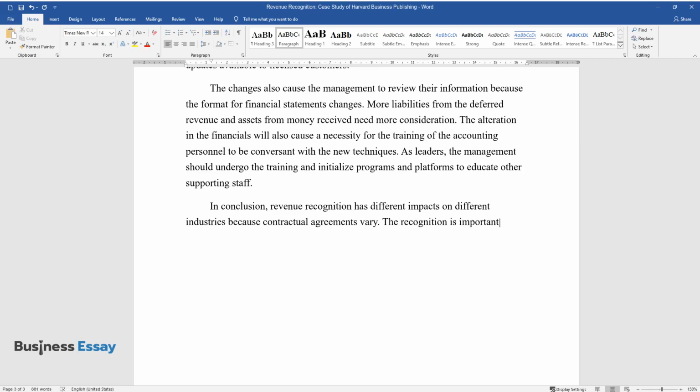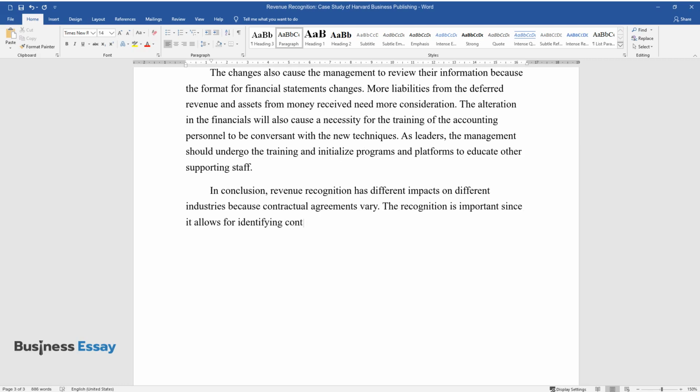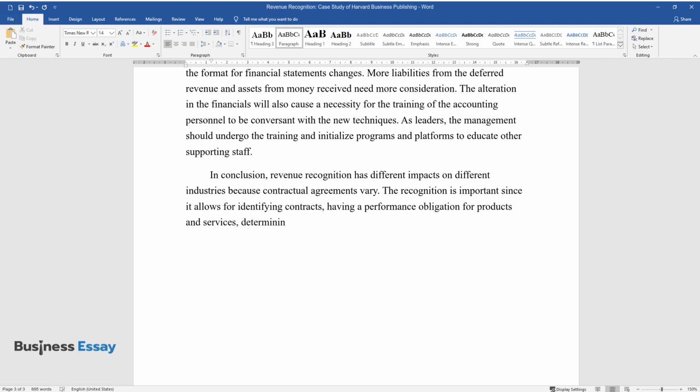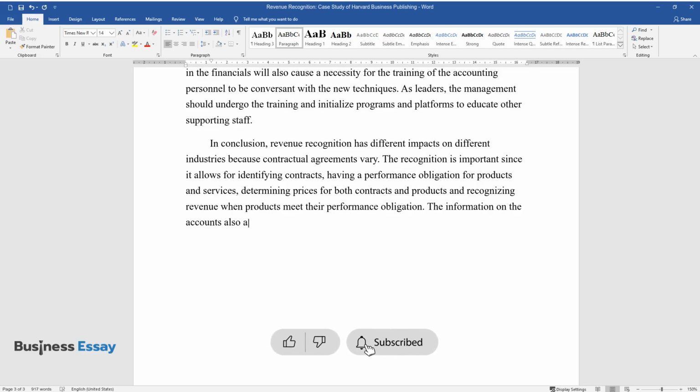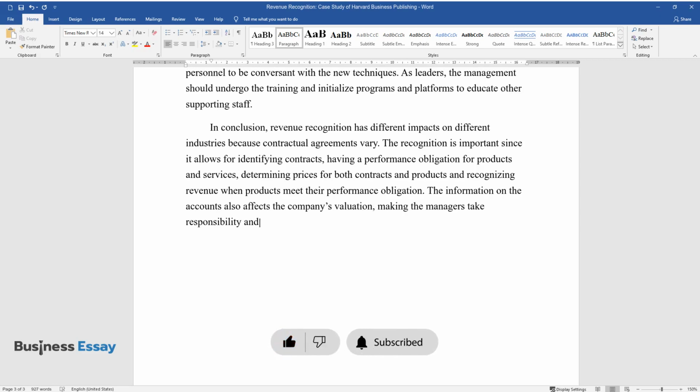The recognition is important since it allows for identifying contracts, having a performance obligation for products and services, determining prices for both contracts and products, and recognizing revenue when products meet their performance obligation. The information on the accounts also affects the company's valuation, making the managers take responsibility and be accountable.